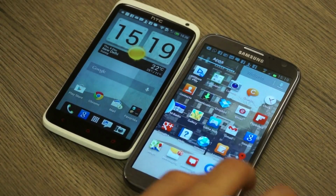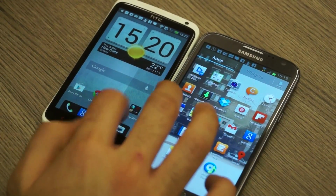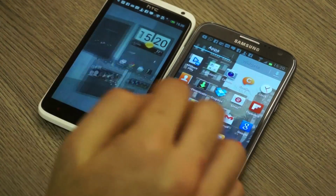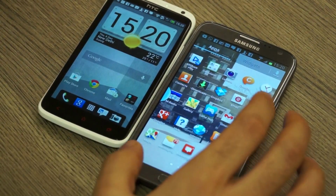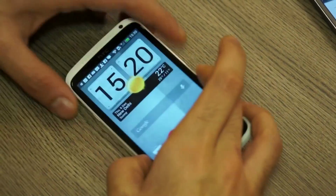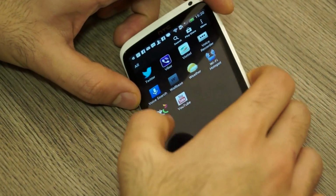Last thing I'm going to do is run Nova 3 on both these devices. Since a lot of you guys had asked me to compare that, I'm going to do that as well. So I'm going to run Nova 3 on the One X Plus first, and then I'm going to play it on the Galaxy Note 2 second. So let's quickly find it.